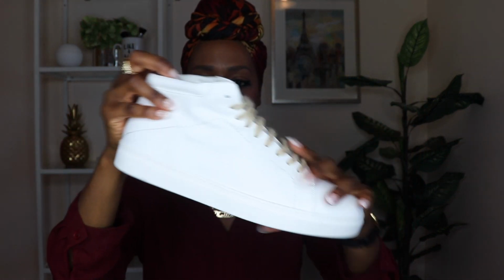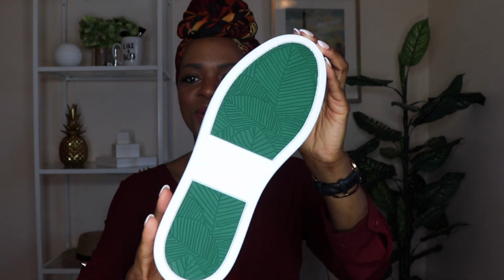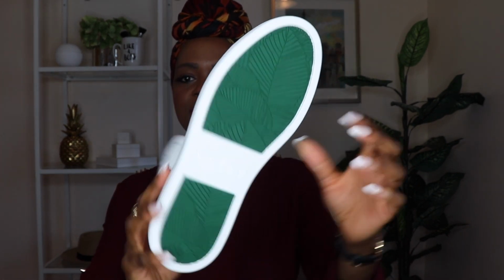Let's get to the actual shoes. Oh, these are nice. And they feel really nice. I love the sole. Really cute. And then the name of the brand is right here. I can't wait to wear these.